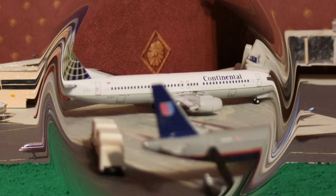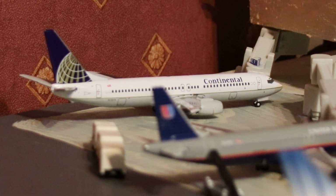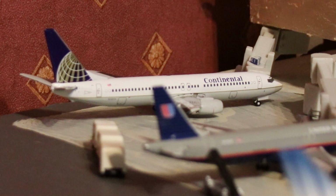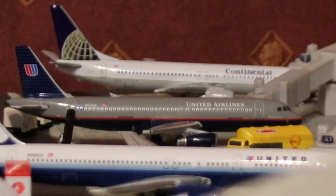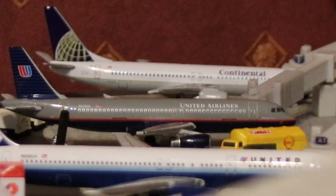Let's begin. Starting us off for today's airport update, here we have a Continental Airlines Boeing 737-800 without winglets, and this plane is getting some luggage on board for a flight out to Fort Lauderdale, Florida. Here's a United Airlines Airbus A320-200 in the stunning Battleship Gray livery. This plane is getting some luggage on board for a flight out to Denver, Colorado.